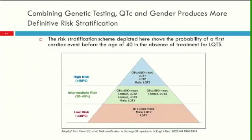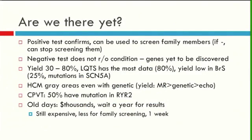I'm gonna skip over a couple of slides for the sake of time. So the question was, are we there yet? And the quick answer is not quite, although we've come a long way. So here's what genetic testing can do. A positive test can confirm the diagnosis and can be used to screen family members. And if the family members test negative, then we don't have to worry as much about them. We don't have to do ongoing screening.